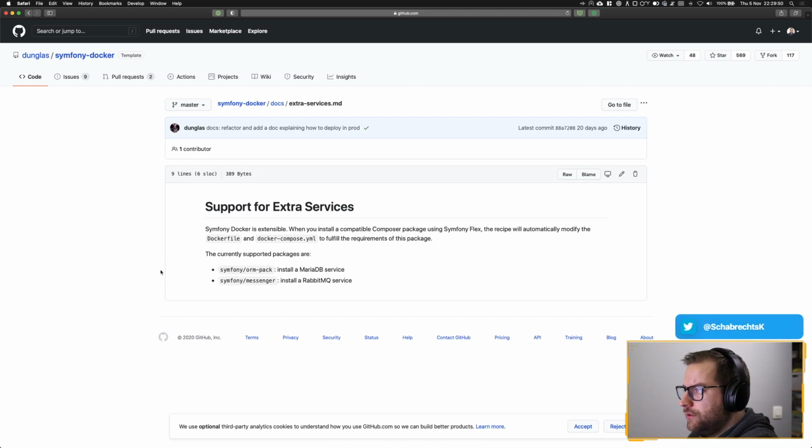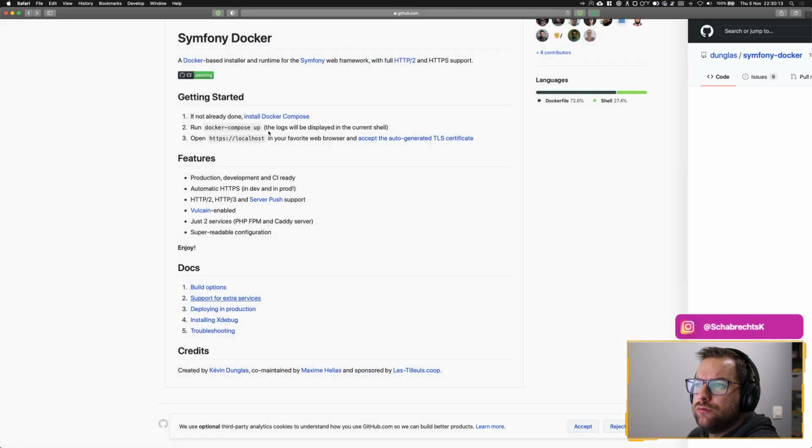The recipe will automatically modify the Dockerfile and the Docker Compose file. That's pretty cool. So you can add RabbitMQ, MariaDB. If you add Messenger for Symfony, it automatically adds RabbitMQ. And for ORM, it adds MariaDB. That's pretty cool.